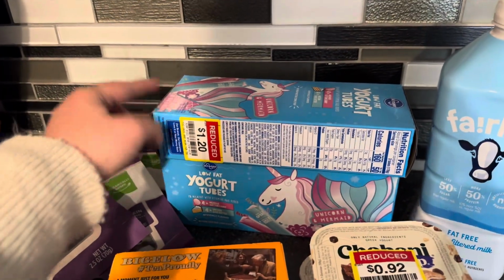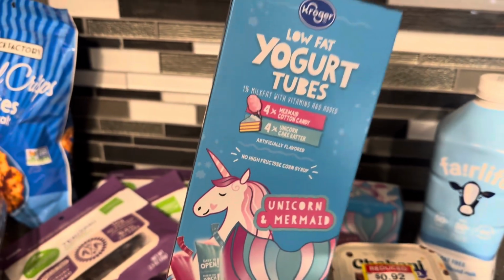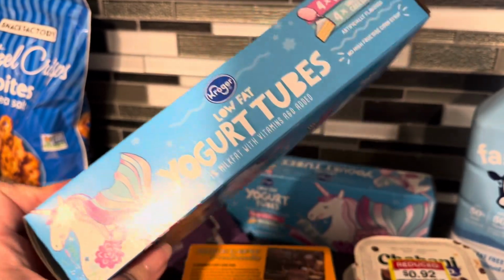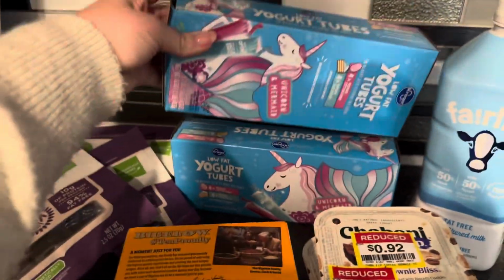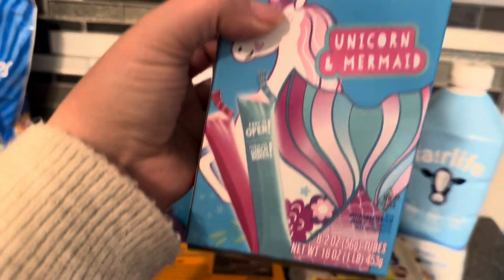I got the Go-Gurt for the kids. This was on sale for $1.20. The Kroger brand, the Mermaid and Unicorn, is cotton candy and cake batter. So I thought that sounded really yummy. I don't know if Weston's gonna wanna take those to school with him or not. We'll have to see what the actual package looks like.